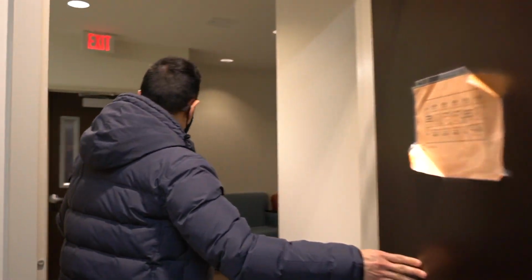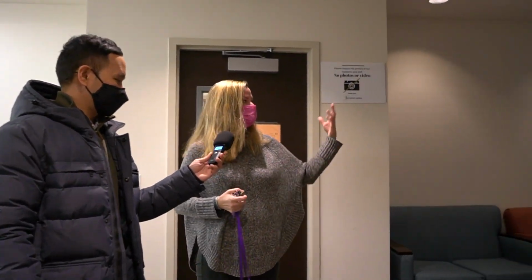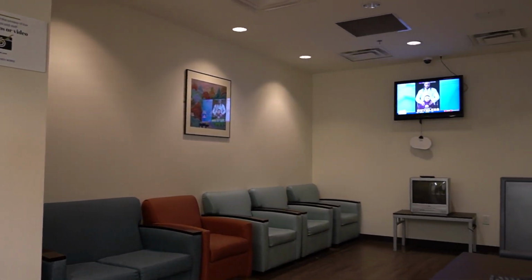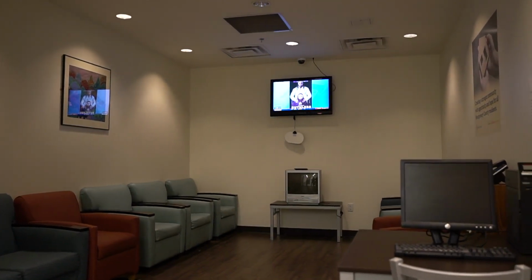Common space where all the residents have the option of using a computer. There's TV, they watch shows, they watch games together. There is a space where they can cook, they can store their own food, they have locker space where they can bring their own stuff and safely store it.